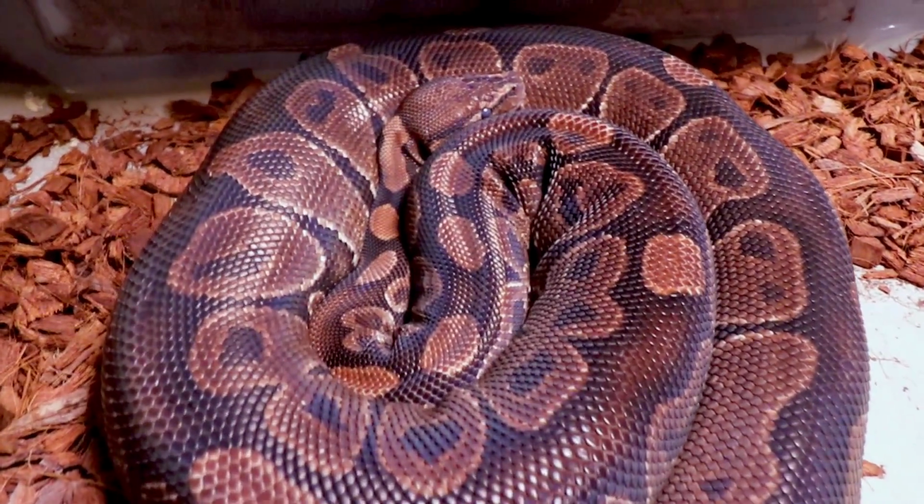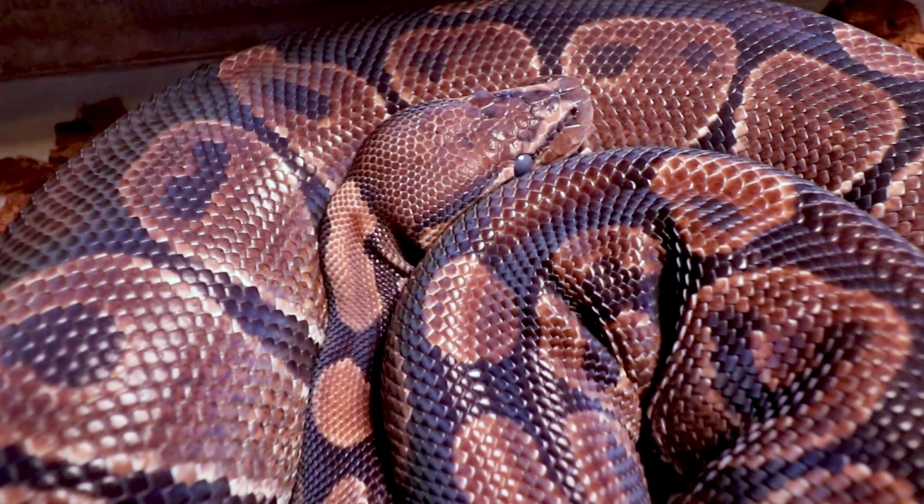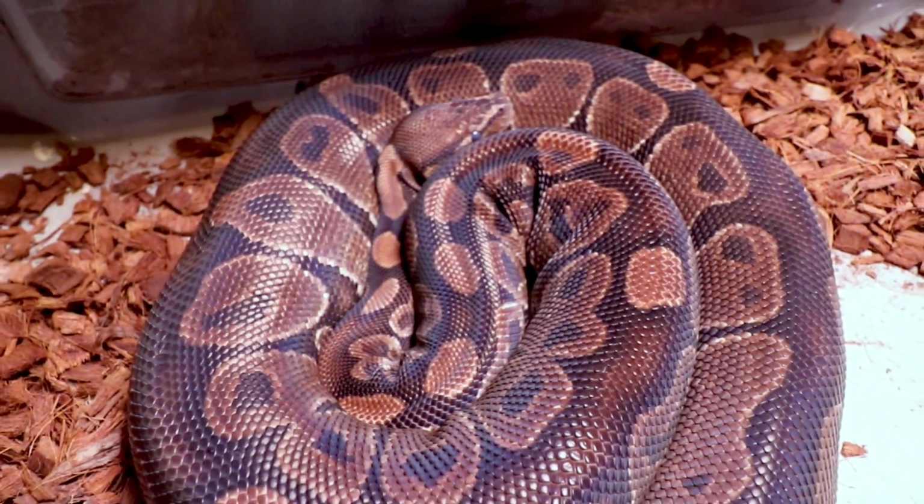And look at how deep in the shed she is. She is really deep, really super great eyes. Can't wait for this girl to lay a whole bunch of eggs. That'll be pretty awesome.